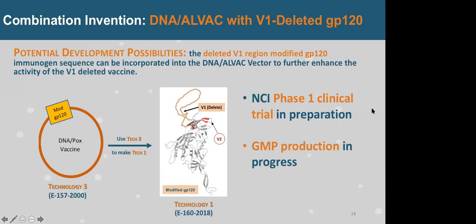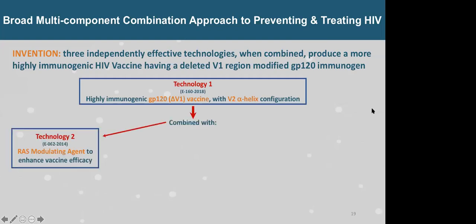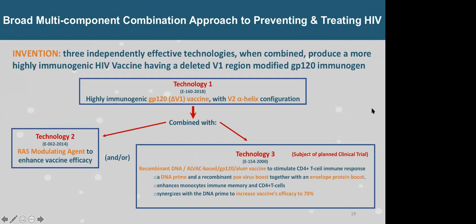And we also have ongoing the production of the ALVAC that Sanofi has generated and will be used in the phase 1 clinical trial. So these are 3 independently effective technologies, which when combined produce a more highly immunogenic HIV vaccine, having a deleted V1 region, modified gp120 immunogen. So at some level, we arrived at this conclusion a little bit by serendipity. The DNA and the ALVAC are all affecting the inflammasome and the monocytes. This in part is known, and we have also further confirmed it. So by combining them, I think we might be able to obtain a more effective HIV vaccine.